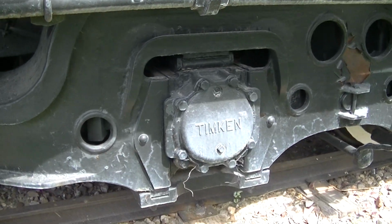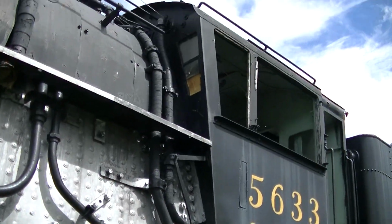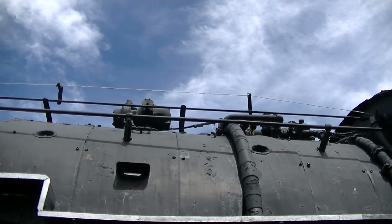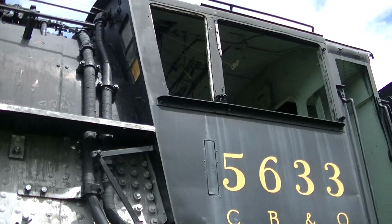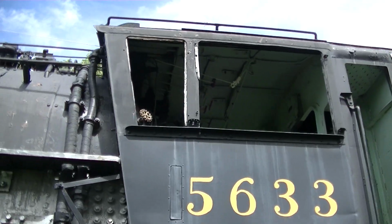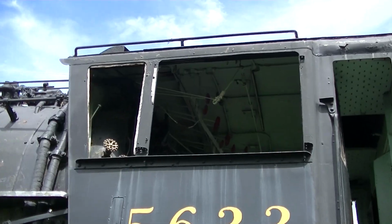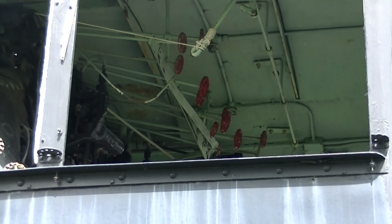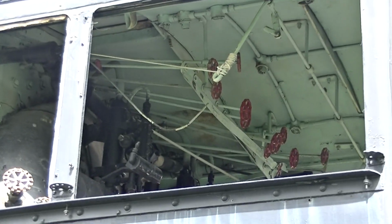Timken bearings. The dynamo or generator. Other steam control valves. All the feed water controls, etc. up there in the cab. Not allowed to climb in there. We can kind of see what we can.